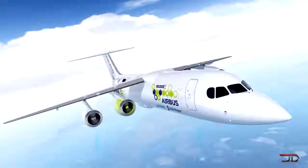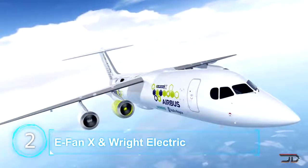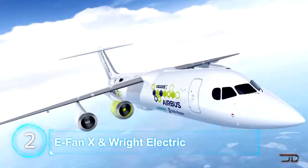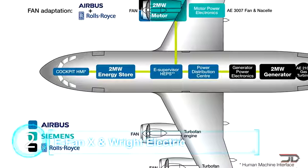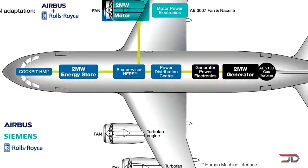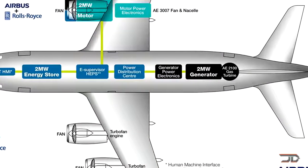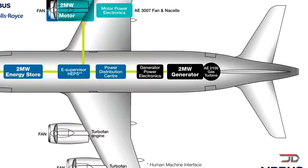At number 2, the E-Fan-X, and this one is a very large plane which can carry around 100 passengers. Its turbine engines are being replaced by a 2 megawatt electric motor, and right now this may seem like a little bit of a long shot with today's battery technology. But it's intended to be a hybrid plane, and there's a very good chance that we can see a prototype in the next few years.